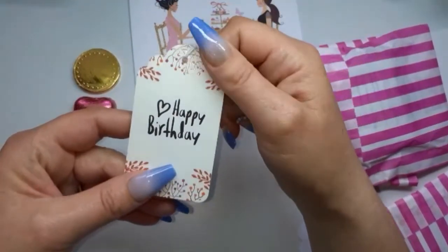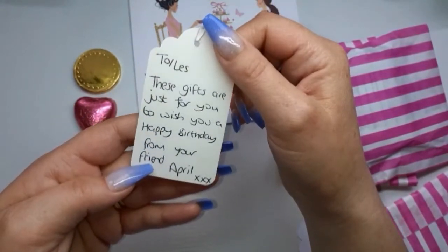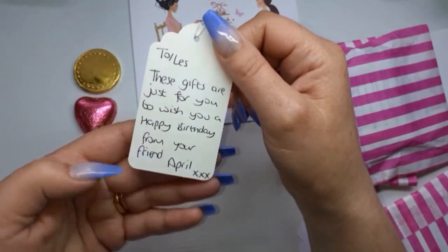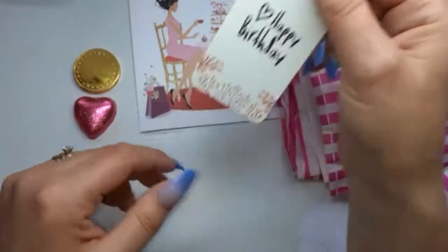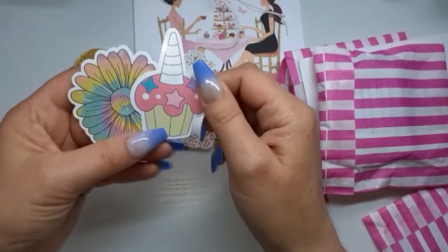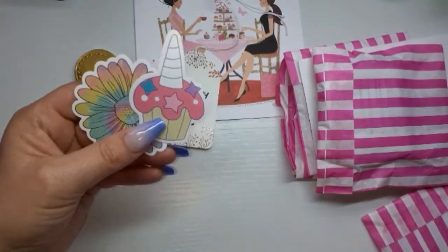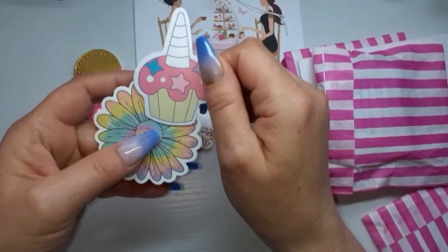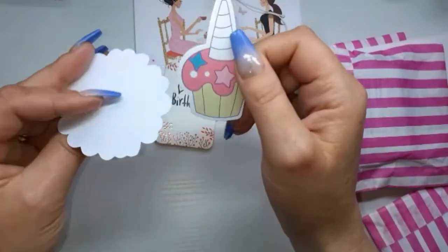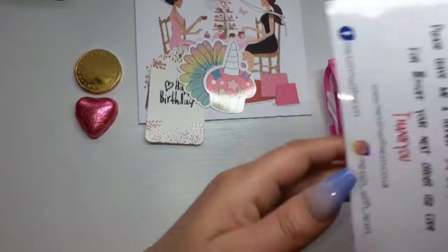Also this tag was inside. To Les, these gifts are just for you to wish you a happy birthday from your friend April. Really, really cute. And then I got some stickers. I will give these to my daughter because she does scrapbooking. So a cute cupcake with unicorn head, and then this beautiful flower. I think they are stickers. They are cute.